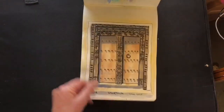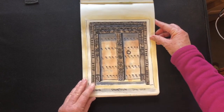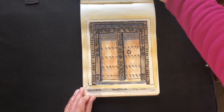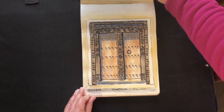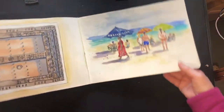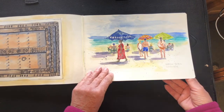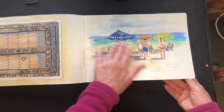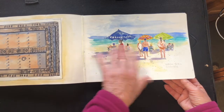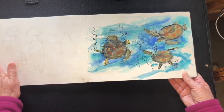And then Zanzibar. These doors in Zanzibar are just absolutely fantastic. We spent 10 days there just before lockdown in March last year, and it was fantastic. It's just such a beautiful tropical little island, friendly people. Of course, the snorkeling, fishes, coral, everything is absolutely wonderful. And fruit sellers and that on the beach. That one I didn't quite finish.